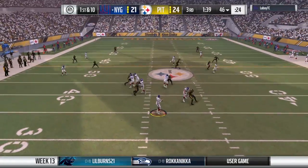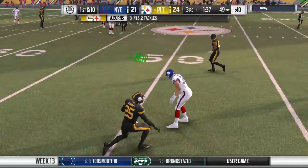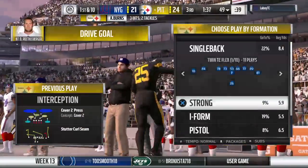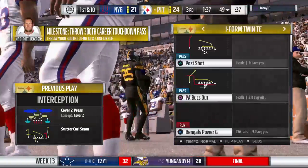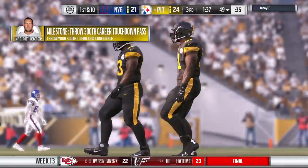Throwing on 1st down is Manning. And he's going to be intercepted a 3rd time. It's the first-round pick, Artie Burns. And they get the football. They'll set up shop at their own 49-yard line.